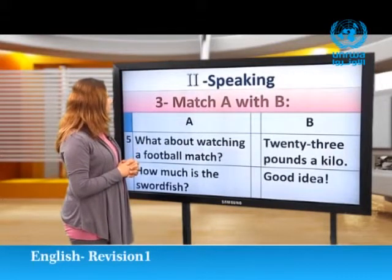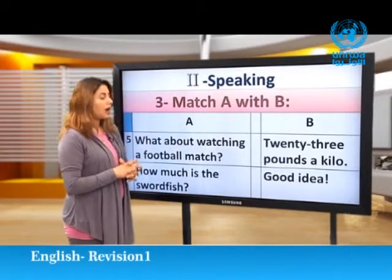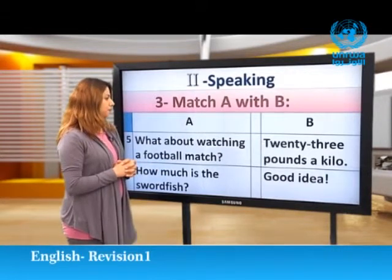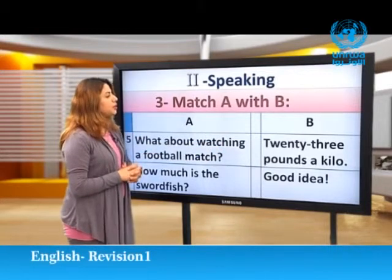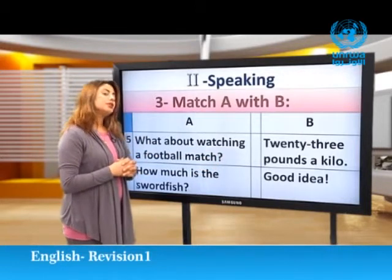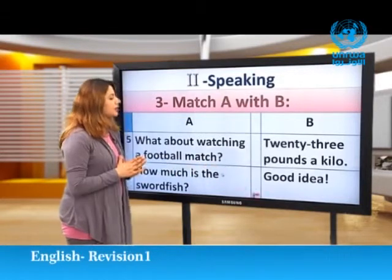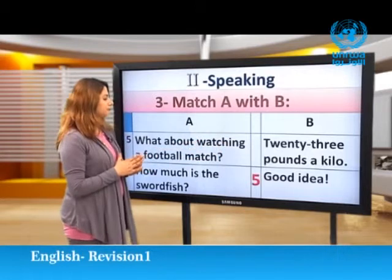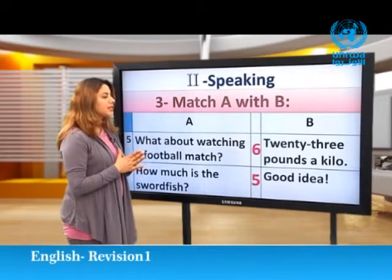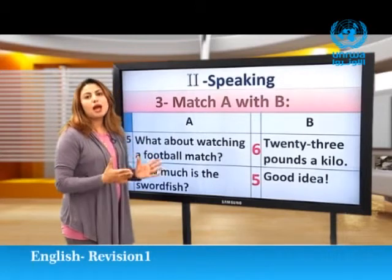5. What about watching a football match? This is a suggestion. 6. How much is the swordfish? The two options in column B, 23 pounds a kilo, and good idea. So, number 5, what about watching a football match? It's number 5, good idea. And then, how much is the swordfish? 23 pounds a kilo. Here he is asking about the price, starting with how much.